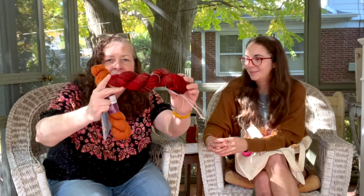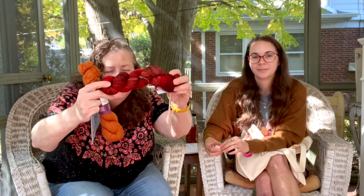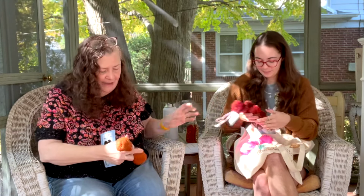So I also did get a hand-dyed skein of Ginger Twist yarn. Mine is sock weight. It's called Ginger's Hand-Dyed Sheepish Sock. And my color is Poison Apple, which is so pretty. I've definitely been getting more into the reds, oranges, and browns, totally autumnal, which is always me, right? And you can throw that in the bag.